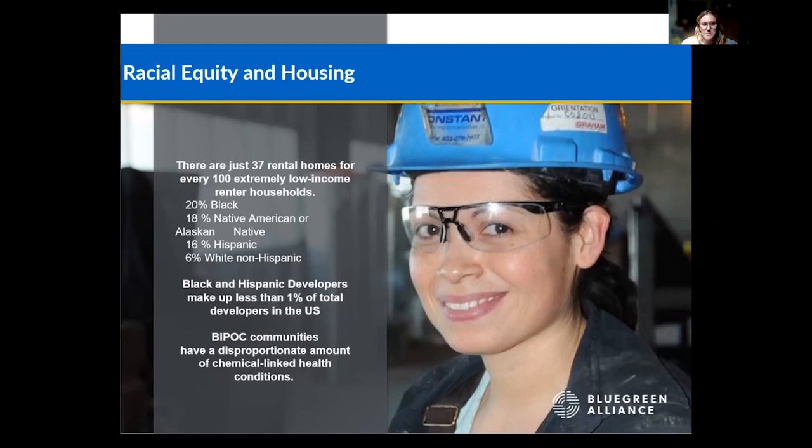And going back to healthier building materials that Jeff was mentioning before, BIPOC communities have a disproportionate amount of chemical-linked health conditions. For instance, Native Americans, Alaska Natives, and Black individuals have higher asthma rates, and Black, Hispanic, American Indian, Alaskan Native, Native Hawaiian, and other Pacific Islanders have higher rates of birth risks and adverse birth outcomes. And this is why intentional selection of healthier building materials can help to improve health equity.